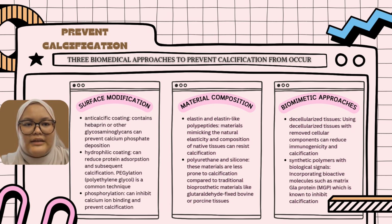Secondly, anti-calcification treatments play a vital role. Ethanol treatment is effective in extracting phospholipids, while detergents can remove cell membranes that initiate calcification. Additionally, incorporating calcium-binding agents like EDTA into the valve material can significantly prevent calcium deposits.